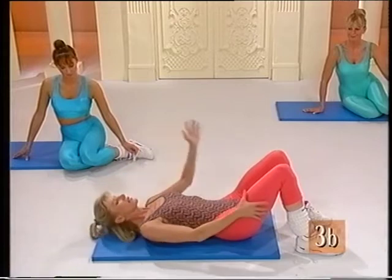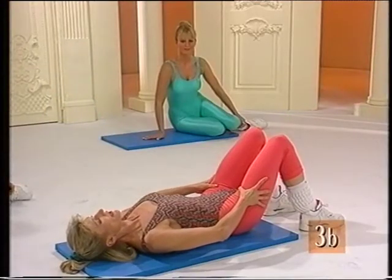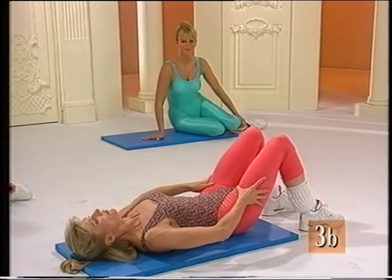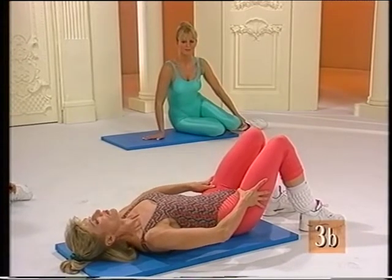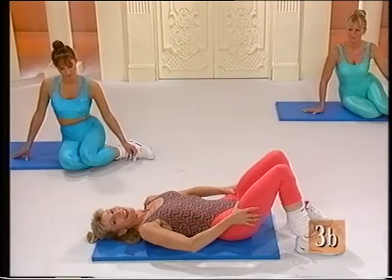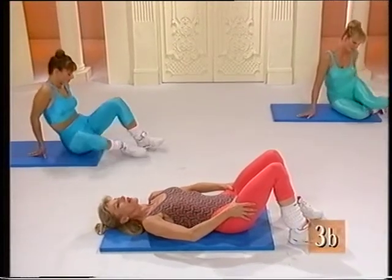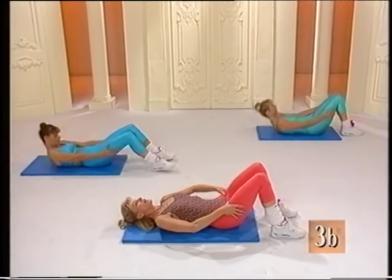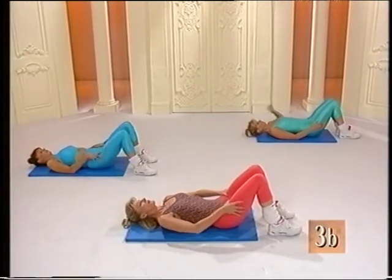For a simple pelvic tilt, contract the abdominals, tilt the pelvis, keeping your lower back in contact with the floor. And practice this movement on its own before adding it to the abdominal curls. Okay, if you'd like to roll down into the correct position, roll down the spine, flat backs, your knees and feet should be hip width apart.